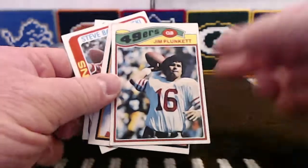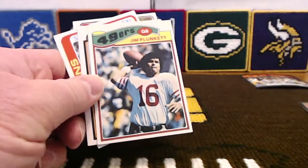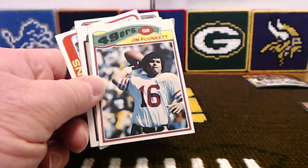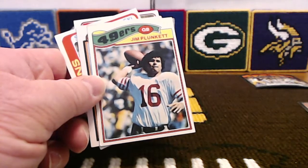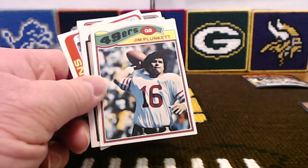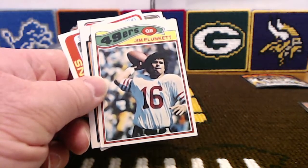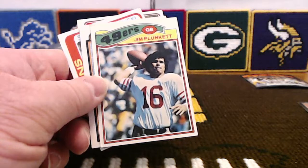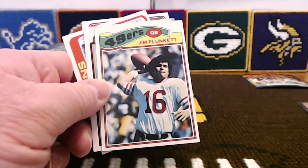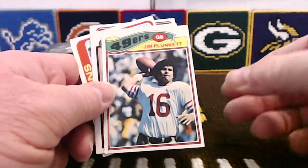Because you think about other quarterbacks that have won at least 2. Bart Starr's in the Hall of Fame. Roger Staubach's in the Hall of Fame. Ken Stabler only won 1 with the Raiders, but he's in the Hall of Fame. Terry Bradshaw won 4, of course. He's in the Hall. So did the aforementioned Montana.